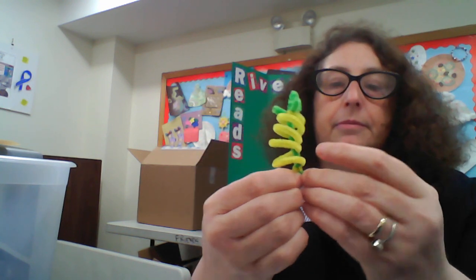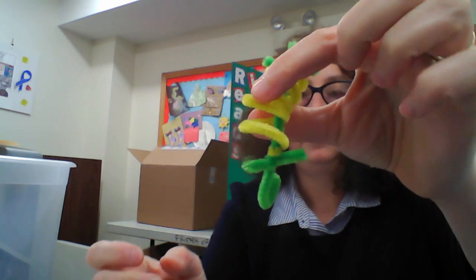And next, we're going to add the other 2 feet with that small piece of green pipe cleaner. And you're going to do the same thing with the piece you did just under the neck, just under the head. Lay it across the long green pipe cleaner. Cross it one way, fold it one way, cross it the other way, until you've basically tied it around the area before the tail.